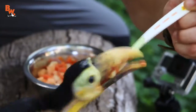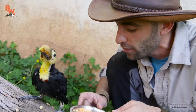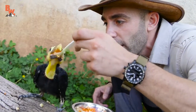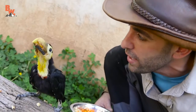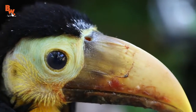Oh, give me back the spoon. He's trying to eat the whole spoon. We've got all kinds of good stuff in here. We've got cantaloupe and pineapple and banana. There you go. You got some of it on your beak. Look at those eyes. Look at how big and buggy his eyes are.